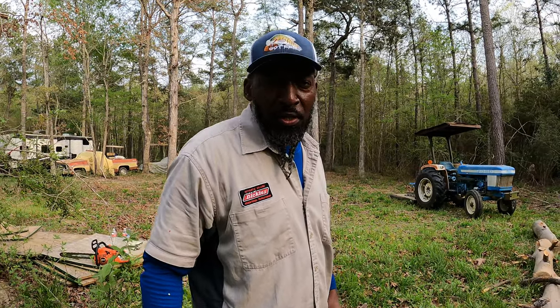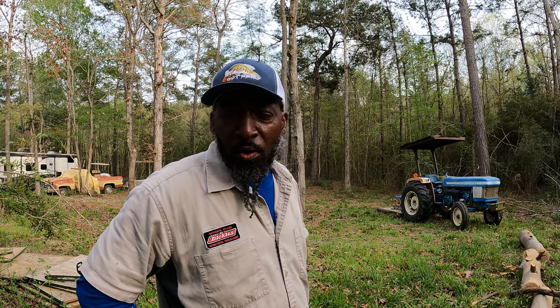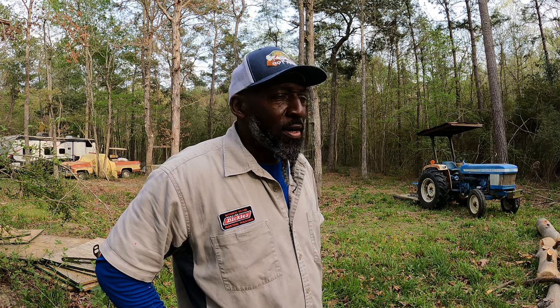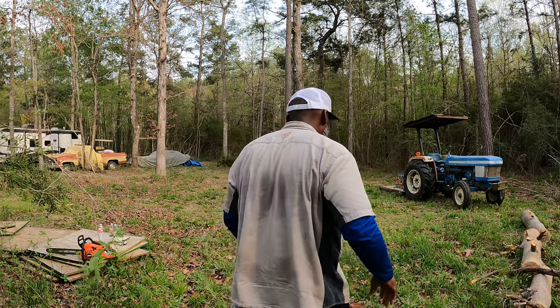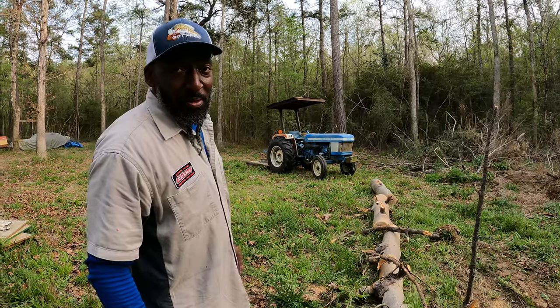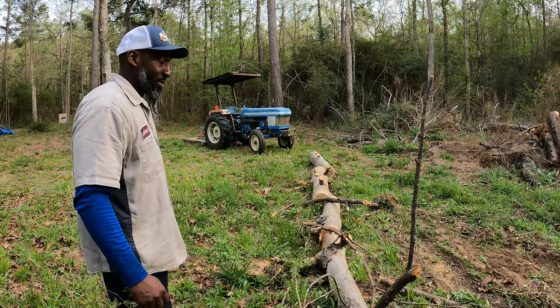Y'all ain't gonna believe what I did. So I put some gas in the saw. I forgot to put the cap back on the saw. And while I was walking over here, I leaked all the gas out. But I'm glad I had enough to cut this here up, and that's it.